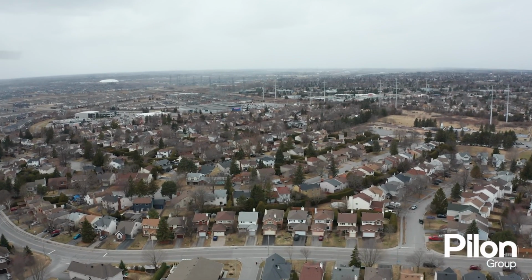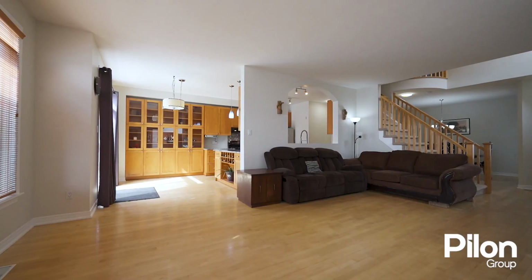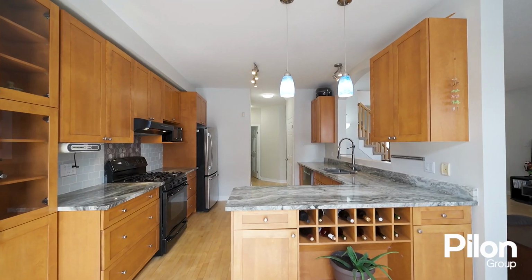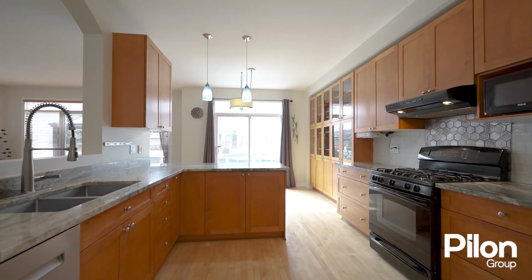This attractive single detached home is located in the popular neighbourhood of Bridlewood in Kanata. The spacious main floor offers hardwood and tile throughout. The bright eat-in kitchen features extended cabinetry, pots and pan drawers, and granite countertops.